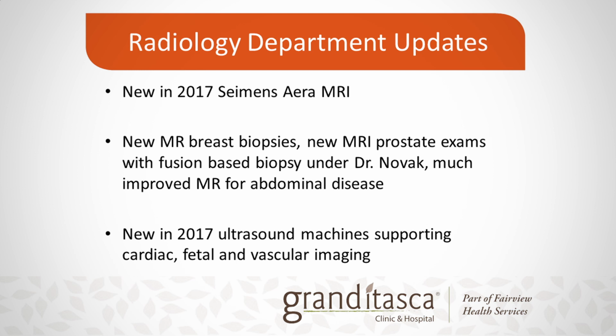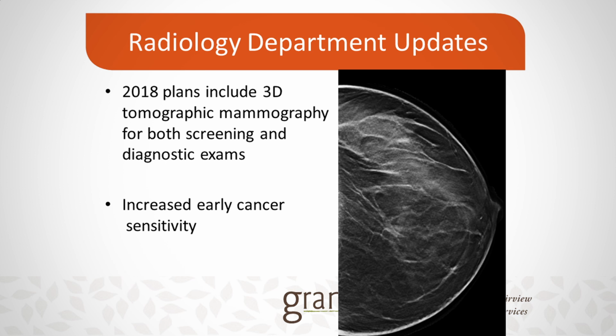We also got all new ultrasound machines, and we're doing better cardiac, fetal, and vascular imaging in particular. We are getting the 3D tomographic mammography machine here in the next few months, and it's going to help us find screened breast cancer, so breast cancer you wouldn't know about for any reason earlier. We're going to be able to see these lesions when they're smaller and more treatable.